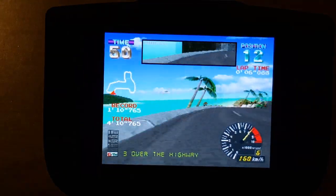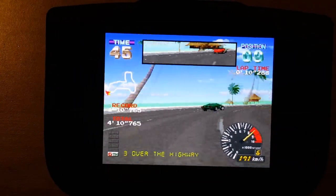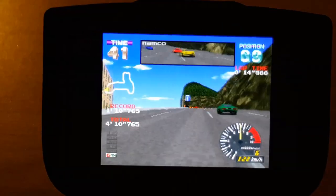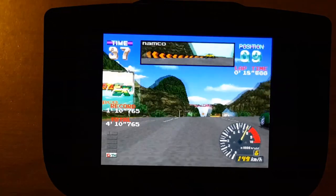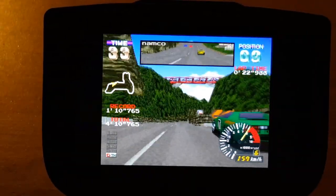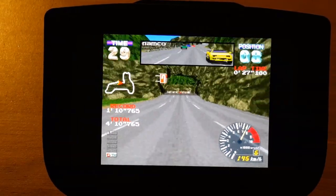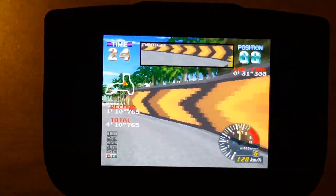Who would have thought back in 1995, was it, whenever, when we got our PlayStations, that we would one day be playing it on a handheld? No, just mental, absolutely mental. Now you can see this is flying along at a fair rate of licks. No slowdown at all.